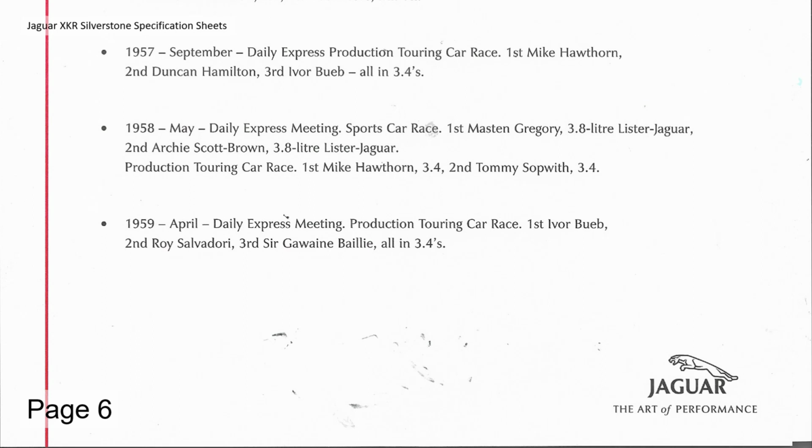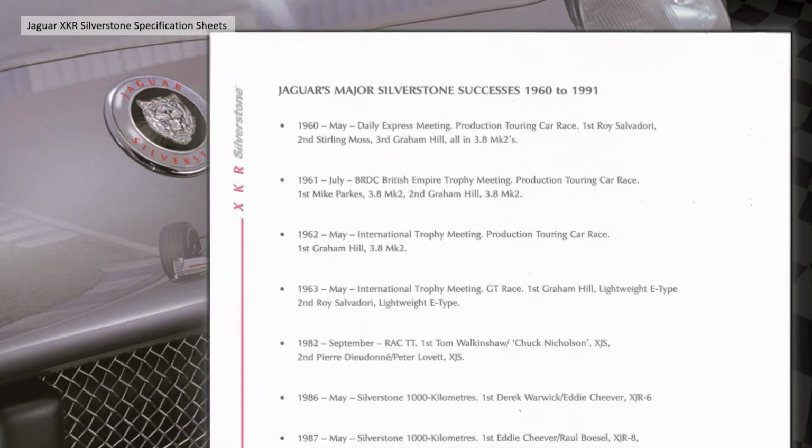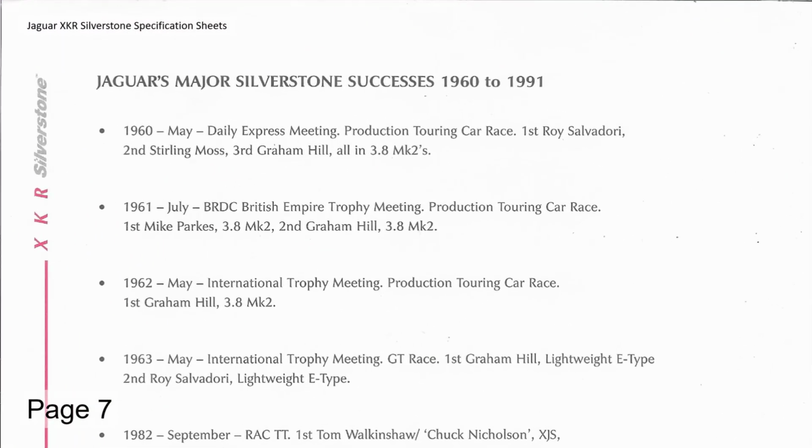1959, April, Daily Express meeting, production touring car race. First was Ivor Bueb. Sorry if I get that pronunciation wrong, please forgive me. Second, Roy Salvadori. Third, Sir Gawaine Baillie, all in their 3.4s. So there you go, that was 1949 to 1959. Now we've got 1960 to 1991. Sorry, it's a bit of a list, this, but it's really interesting just to see how they dominate.